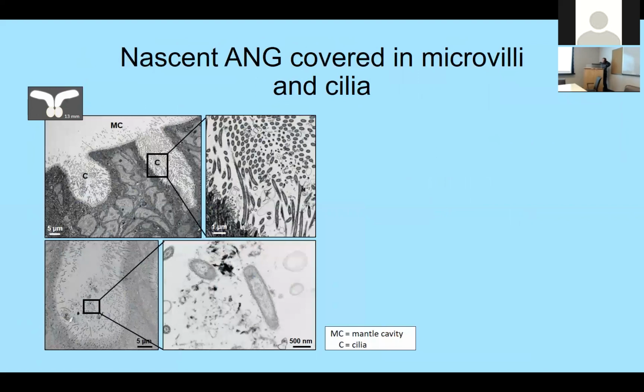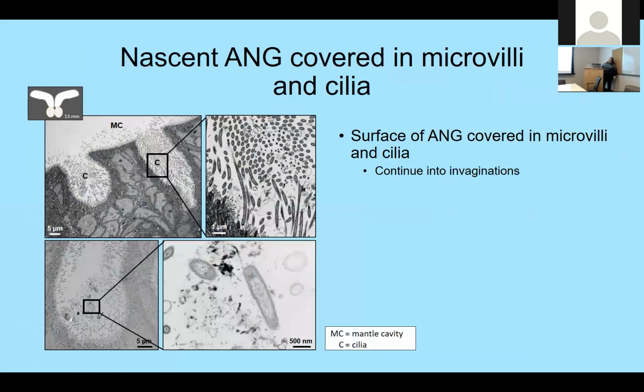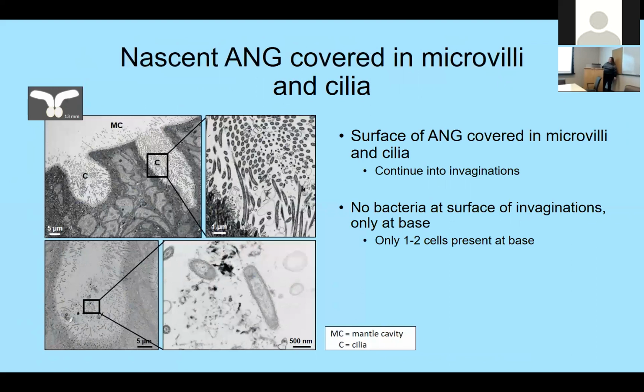And if we look at a transmission electron micrograph, you can see that the entire surface of the ANG is actually covered in microvilli and cilia, which actually continue down into those invaginations. And we actually don't find any bacteria at the surface of the invaginations, but if you trace these invaginations down to their base, or similar to a crypt in the light organ, you'll start to see maybe 1 or 2 bacterial cells there.